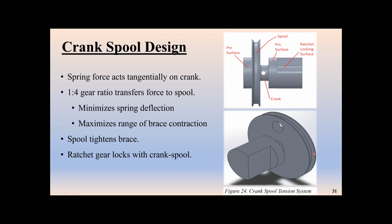Next slide. Here's the crank spool design shown in figure 24. It contains a 1:4 gear ratio, which minimizes the spring deflection required and maximizes the range of brace contraction, making for a compact assembly. 1/4 of the spring force is transmitted to the spool to tension the brace. In addition, the ratchet gear locks with the crank spool to allow the tensioning system to be locked.